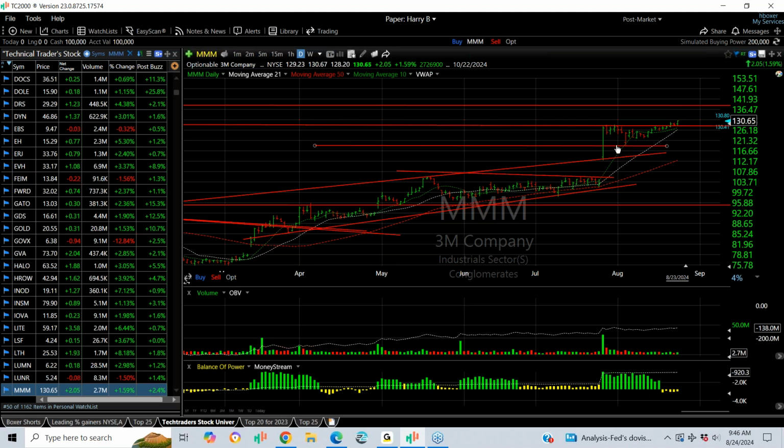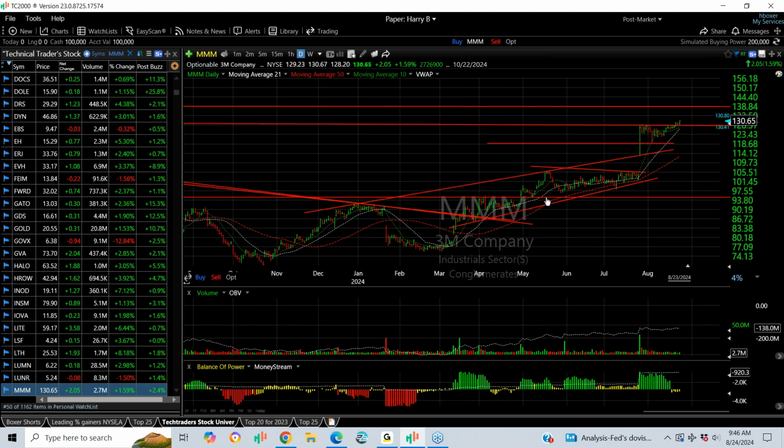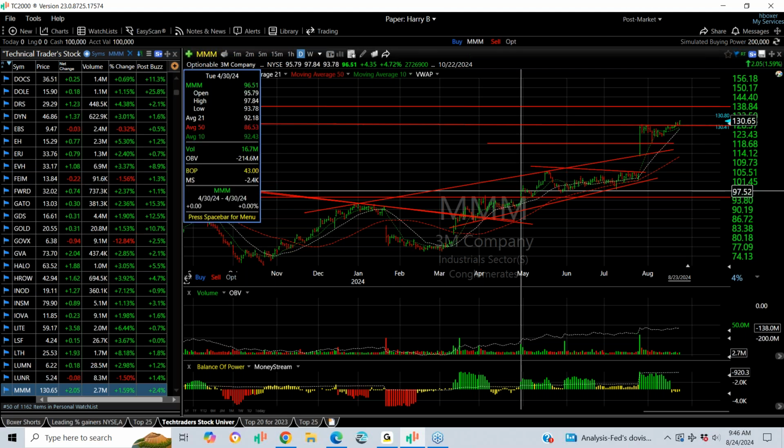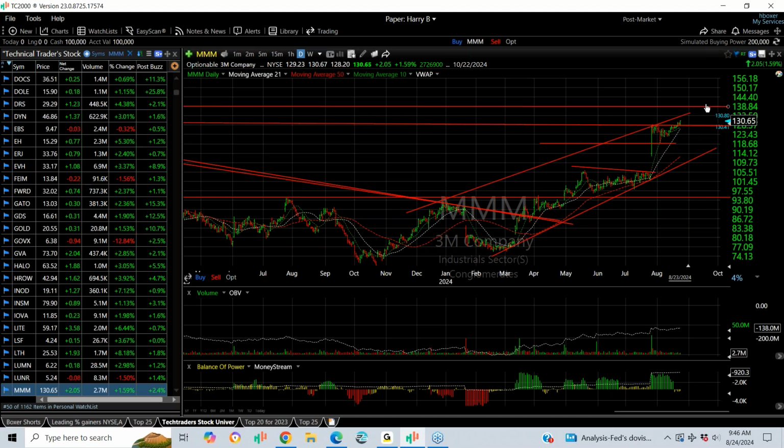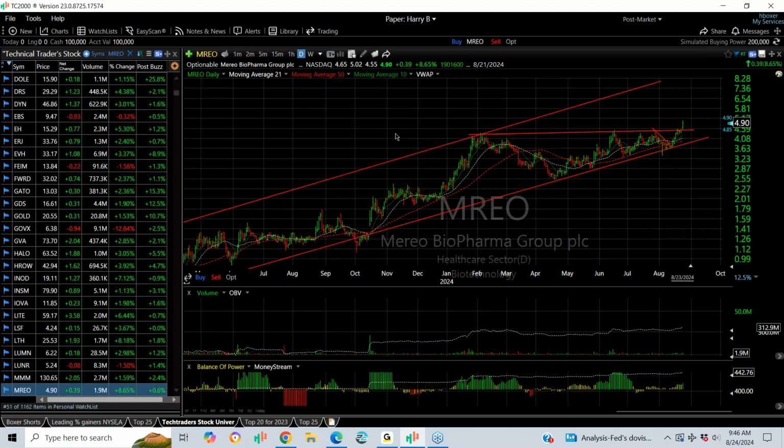3M with a breakaway gap, a little wedge, and now it's moving to new highs. It's above 130, folks. I originally gave you this one when it broke out. I believe it was in the low 90s. So it's up about 35 points and looking great. I'm going to change the angle. This is what it looks like now. So if it continues this angle, we should see 138 to 140.